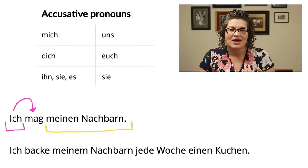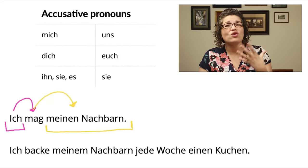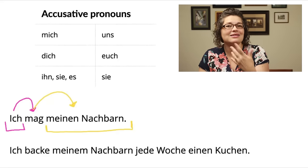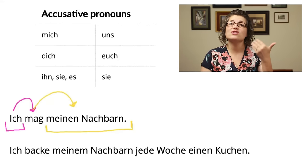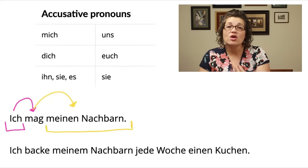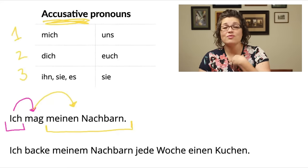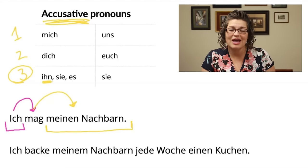Accusative case, all right? And as a principle here that you can keep in mind in German, in a standard sentence, after you've identified your subject noun, which in a standard sentence comes first, then if you have a second noun in the sentence, it defaults to being a direct object noun, and direct object nouns always go into the accusative case. So now if we want to replace my next door neighbor, right, my male next door neighbor, with a pronoun, we have to match up the cases. It's in the accusative case, meinen Nachbarn, and so now we need to use an accusative pronoun. It's still first, second, third person. I am telling you I like my next door neighbor, so that's third person. It's a male next door neighbor, and that's ihn, okay, the word ihn.